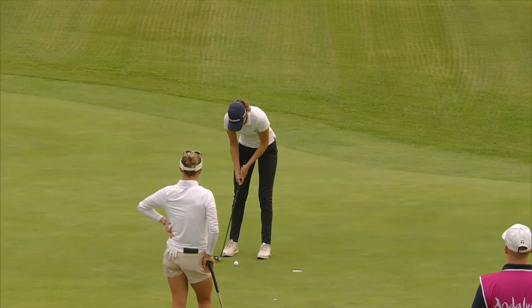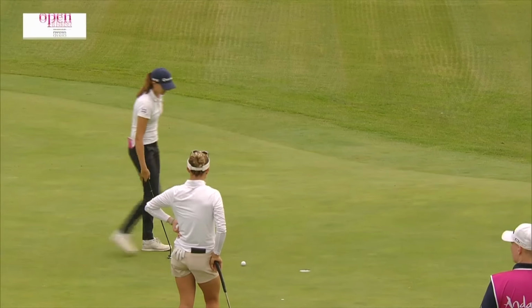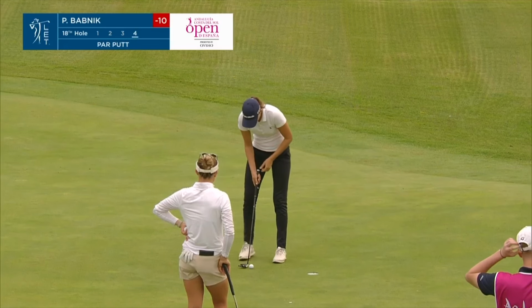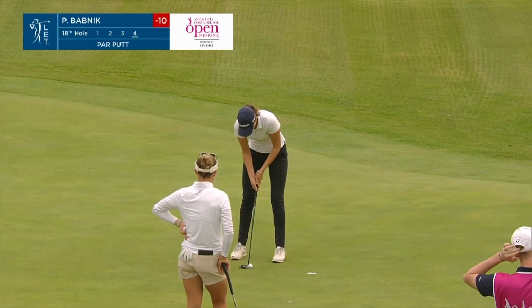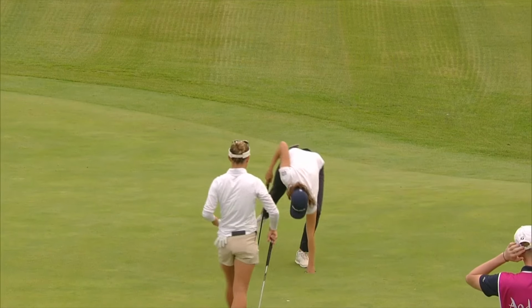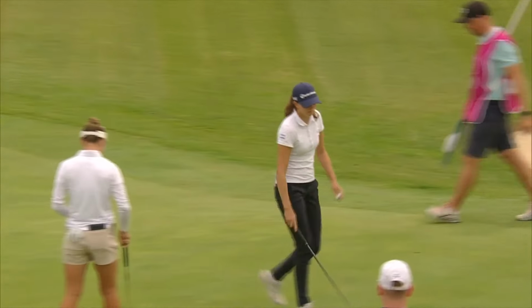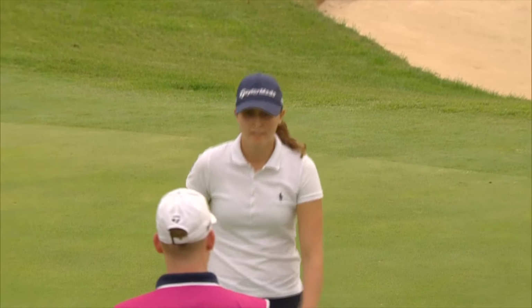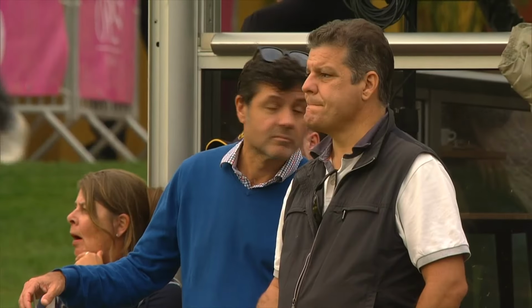Well, they may be 3 weeks apart, the Aramco Team Series Riyadh and this Spanish Open, but same story, Pia Babnik in contention. And what she learnt from being in that final group, getting those feels back. We'll see over the next 2 days. She will be out with Carlota Ciganda. A round of 67, bogey-free for the tournament for the Slovenian.